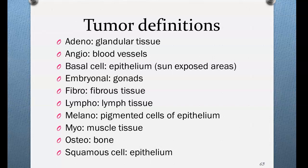Fibro is part of the fibrous tissue. Lympho is the lymph tissue. Melano is part of the pigmented cells of the epithelium. Myo is muscle tissue. Osteo is bone tissue, and squamous cell is part of the epithelium. That helps us define what part of the tissue or what parts of tissue are actually involved.